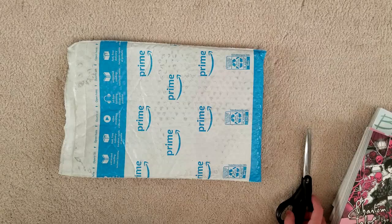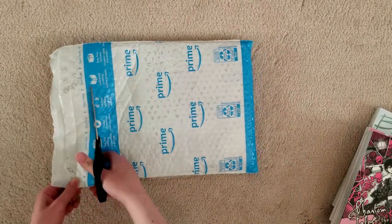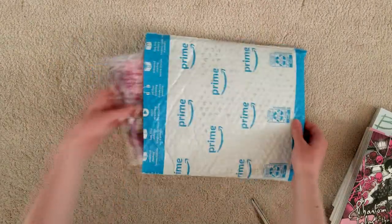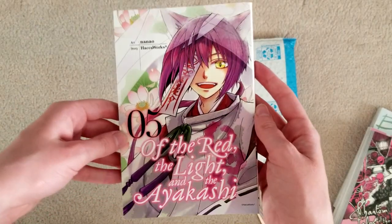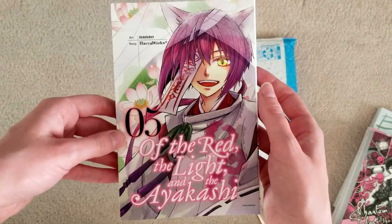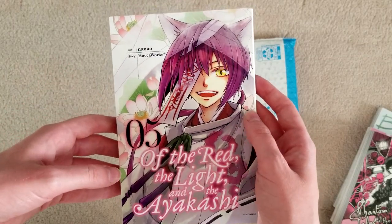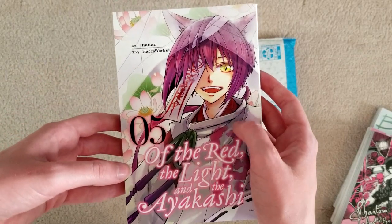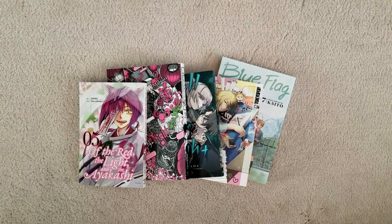And this is the last package that I have to unbox today, also from Amazon. And in here we have Volume 5 of The Red, the Light, and the Ayakashi. This is the final volume that I needed to complete the series. So excited to have this one. And yes, this is all of the manga that I have to show today.